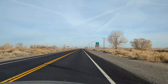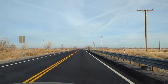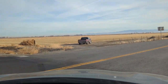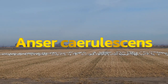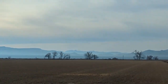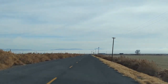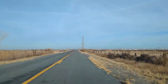We make this right-hand turn, junction of 120 off of Highway 95, 120 Nevada, to make this right. Those look to be snow geese from here. A lot of farming out here. It's like a layer of low-lying fog. Got a lot of cattle handling facilities in here.